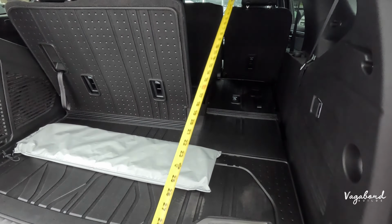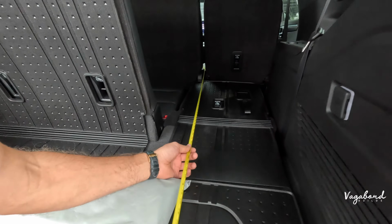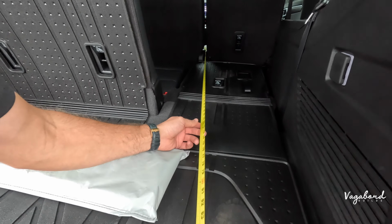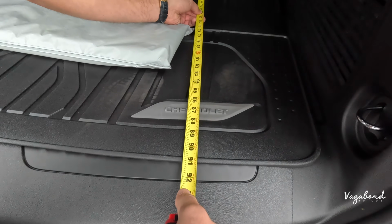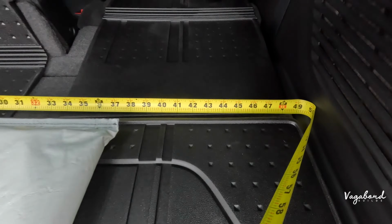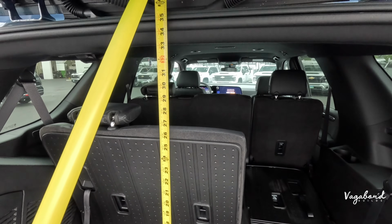And I actually have to go inside, but let's see if I can squeeze this in there. Yep, and we're gonna go to about the back of the center console, okay? So we're touching, hold on, we're touching the center console there. About 90 to 91 inches, 7 feet, 6 inches long. Okay. Let's do width. Width is about 49 to 50 inches. And then height, about 33 inches on the entryway, all right?